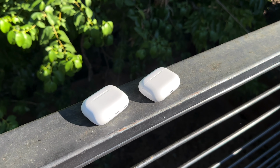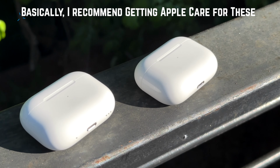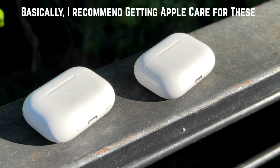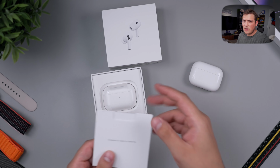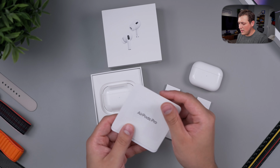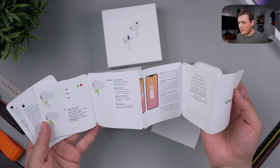So they're not without faults, and even the original AirPods, I think everyone in my family's AirPods lasted about 2 or 2.5 years and then they died. They just broke. So I gotta say right off the bat, AirPods are not built to last, and I wouldn't recommend them in that scenario, but regardless, they're basically the best thing.